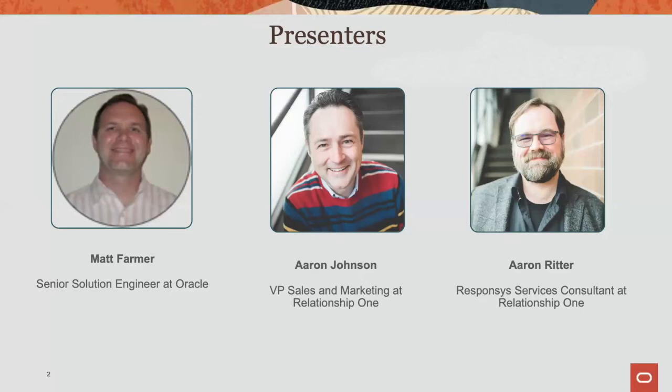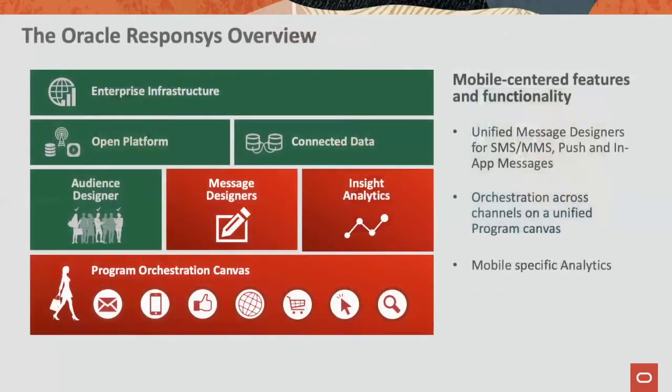So in this environment, staying top of mind with customers is going to require some change in behavior for marketers too. We think one of the easiest ways for Responsys users to adapt to these changes is through the SMS functionality supported by Responsys. So that's what we're here to talk about today. To get us started, Matt, can you provide a brief overview of the Responsys architecture that this solution is based on?